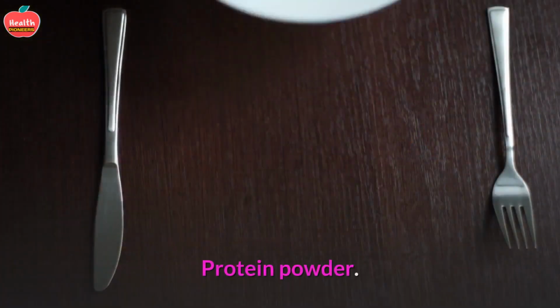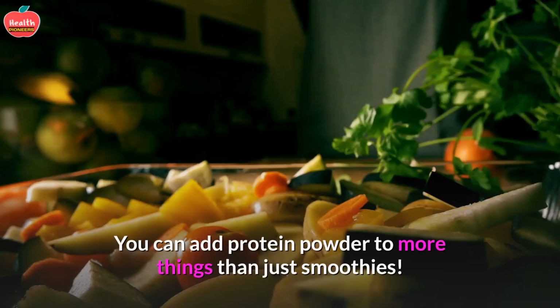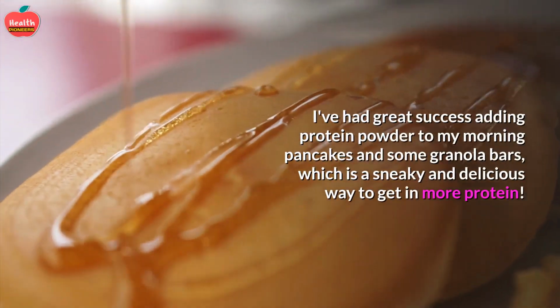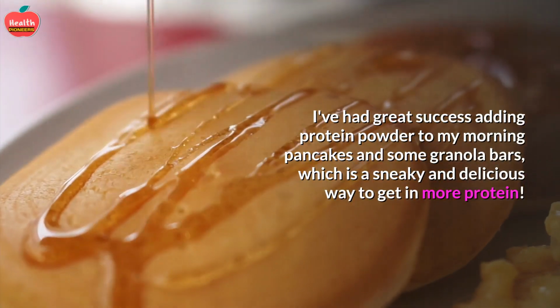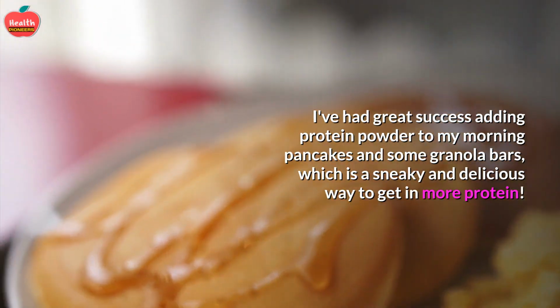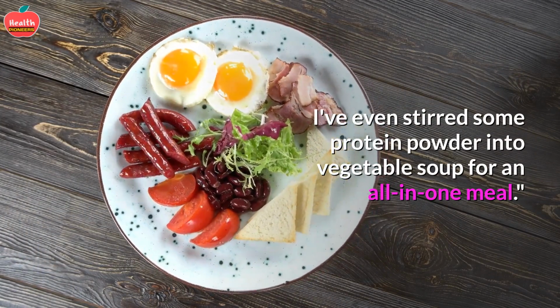Protein powder. Try savory protein powder. You can add protein powder to more things than just smoothies. I've had great success adding protein powder to my morning pancakes and some granola bars, which is a sneaky and delicious way to get in more protein. I've even stirred some protein powder into vegetable soup for an all-in-one meal.